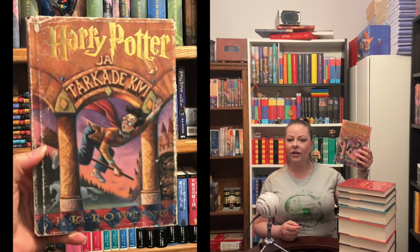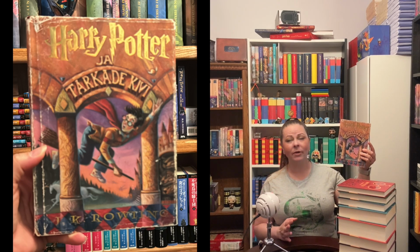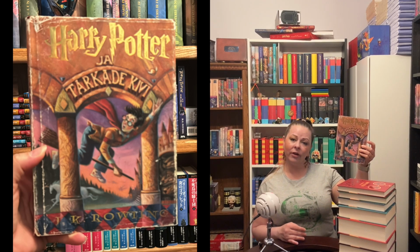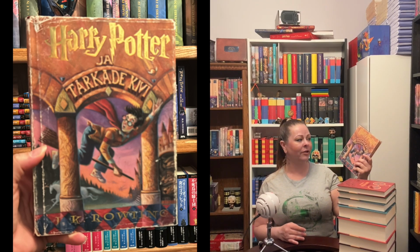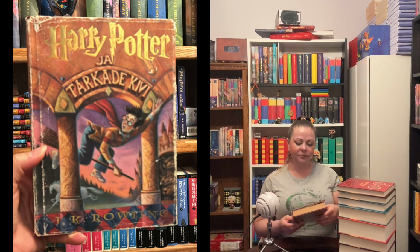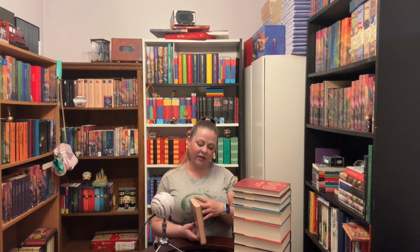So when the Estonian Harry Potter translation was first released back in 2000, it was released with the Mary GrandPré cover art. Varrak is the publisher, whose name I'm probably mispronouncing and I apologize. But it was using the Mary GrandPré cover art from the United States Harry Potter books. Mary GrandPré is the illustrator of those. It was released in hardcover with jacket and then released in a later edition of softcover.